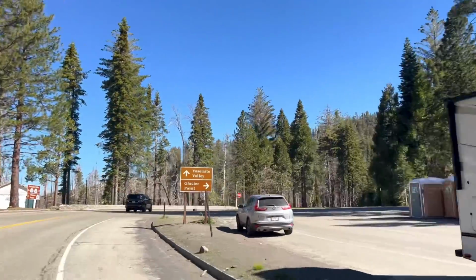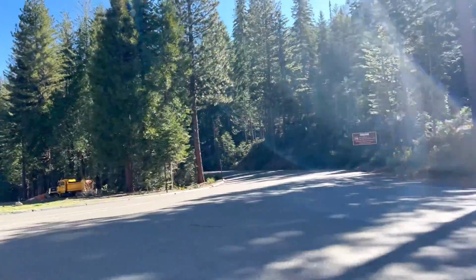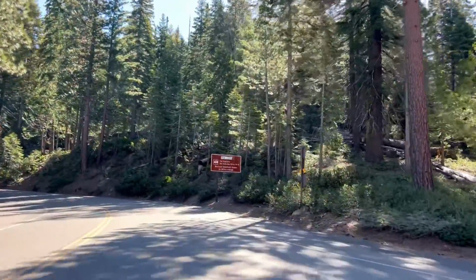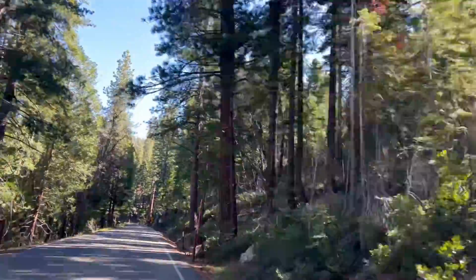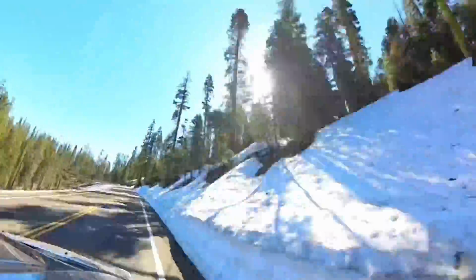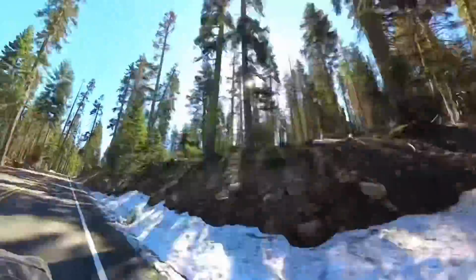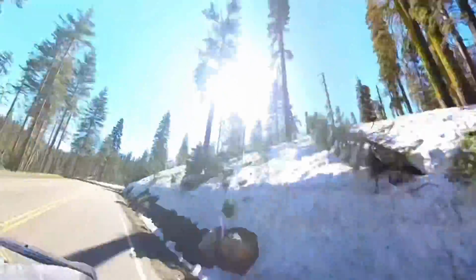Glacier Point Road closes to traffic in the winter due to snow, and it just reopened Tuesday, May 14th for the 2024 season, so I was here bright and early to drive up to Glacier Point on opening day. When open, you can reach Glacier Point Road by traveling on Wawona Road, either from Yosemite Valley or from Wawona. Glacier Point Road stretches about 15 miles to some of Yosemite's most scenic points of interest.